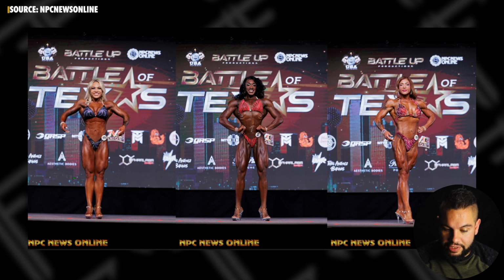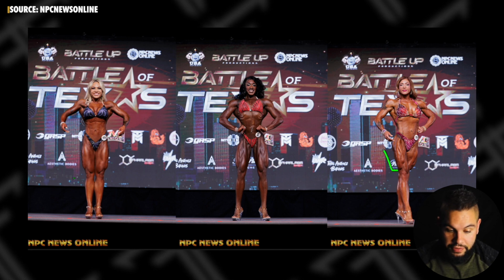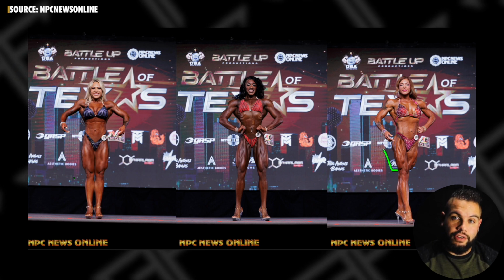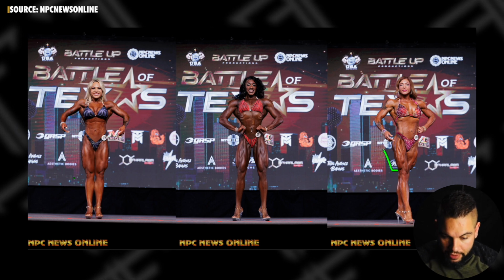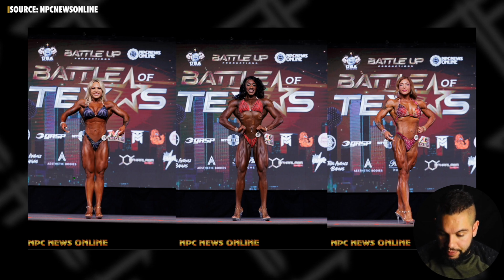When you're up against Kendall in this lineup, it is a very competitive class. And this is a very competitive class overall. These ladies totally kill this look. A great representation of what figure looks like at this NPC regional level. Lower body wise for Monica, we can see she's got good quad shape. Everything's there. Conditioning appears to be on point.